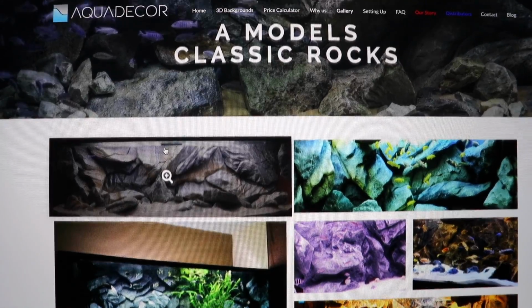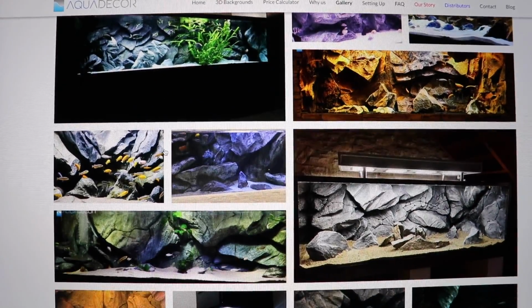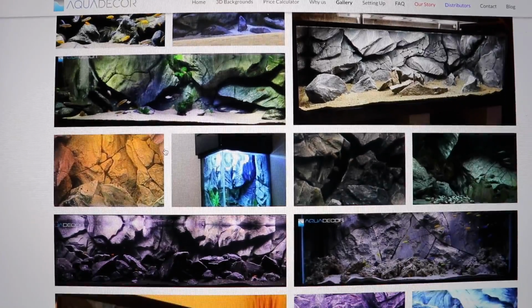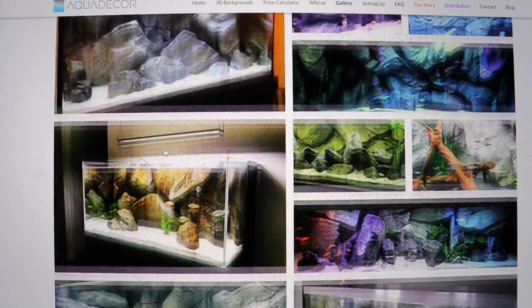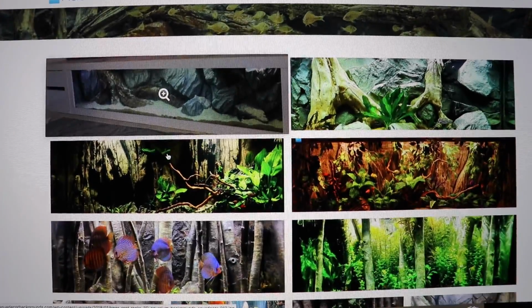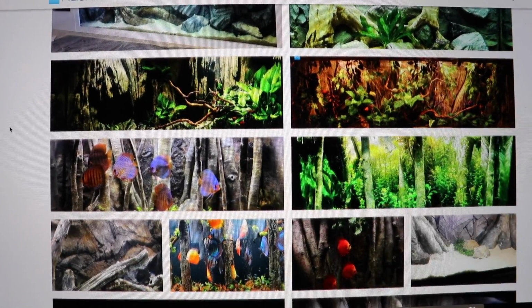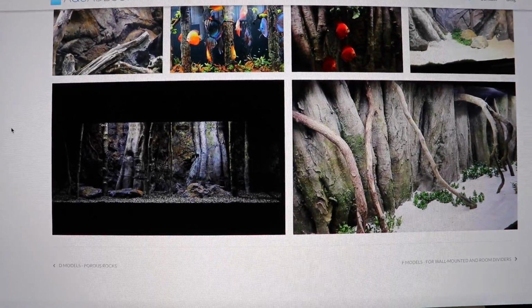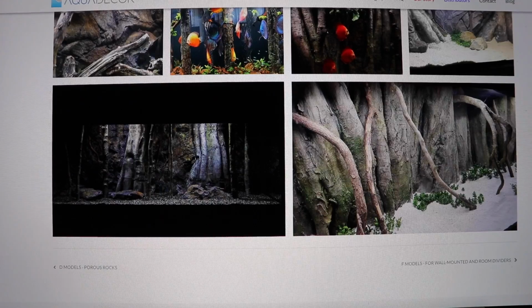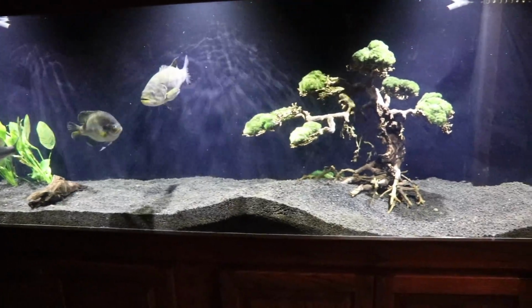I'm going to spend just a couple of seconds scrolling down through a gallery showing you some of the other tanks of people who have gotten these 3D backgrounds in and what we can kind of expect ours to look like. They just make it look so realistic. That is about as realistic as it gets. That's the kind of model we're going for right there on the bottom left. This is kind of what our tank's going to look like. Bonnie and Clyde will be swimming around in something that looks like that. That's pretty cool. I can't wait to see this tank in 3D.